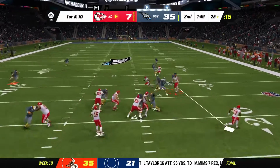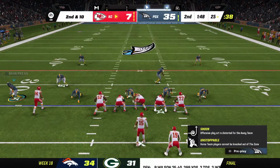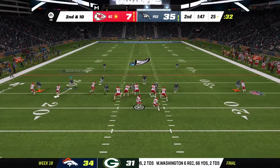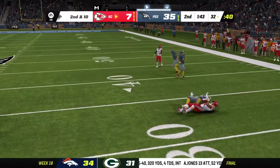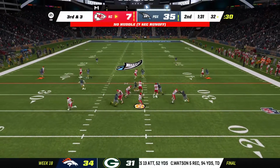Trying to shake off the interception from the last drive. He'll look to throw. A quick throw knocked away and incomplete. So the incompletion, and now it's second and 10, again from the 25-yard line. From the gun, it's Mahomes. And this time he's got the hookup. It's complete. And he's going to be dropped following a pickup of 7 past the 30 to the 32.